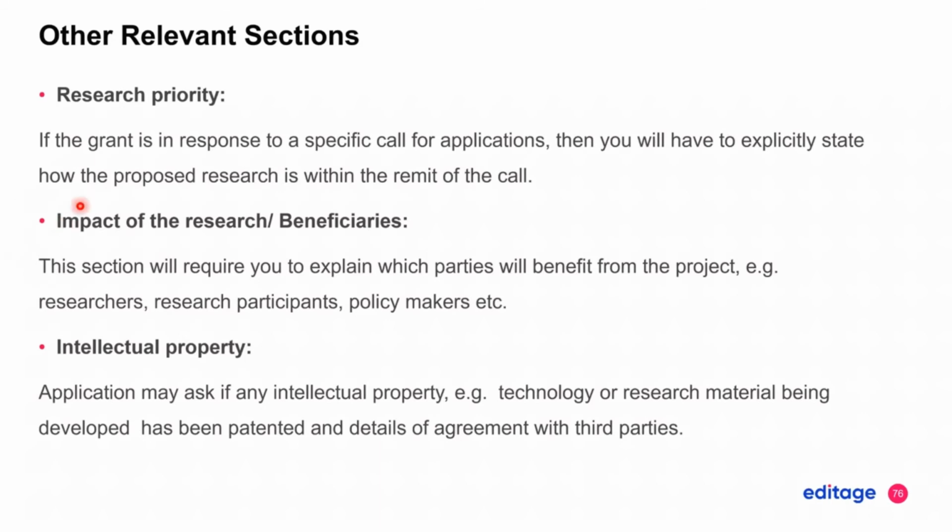Other sections, there's research priority. This is in response to specific calls for applications. You can just show how your proposal fits the program solicitation and the impact on the beneficiaries of your research. And then intellectual property. A lot of times you can be asked, who will get the intellectual property? Will you patent your discoveries? How can you transfer the technology? Often with a great discovery, you can actually take that discovery and make a very good practical application and make a societal impact. So make sure you have this technology transfer in mind.